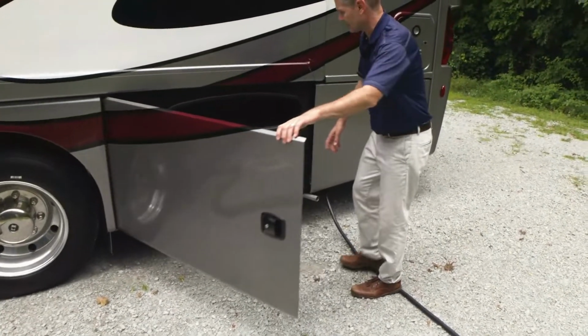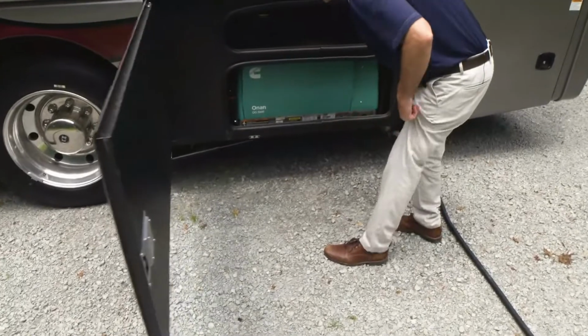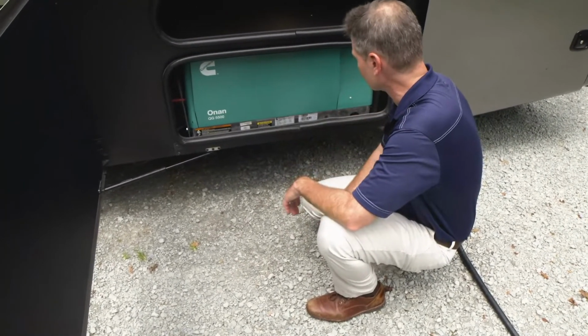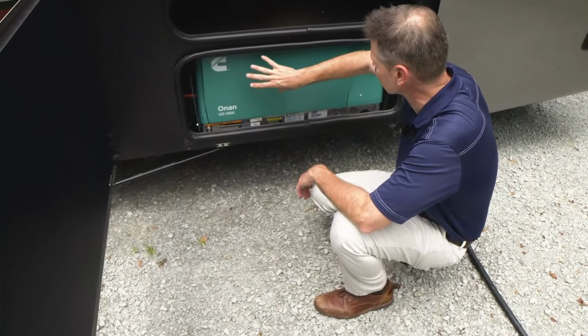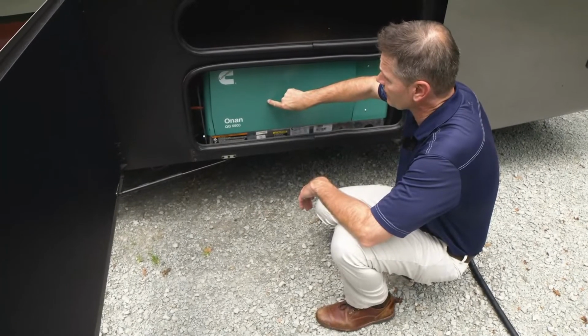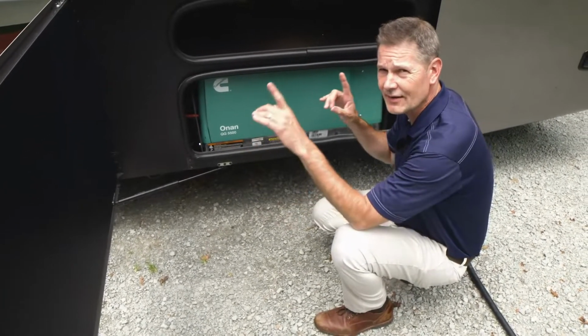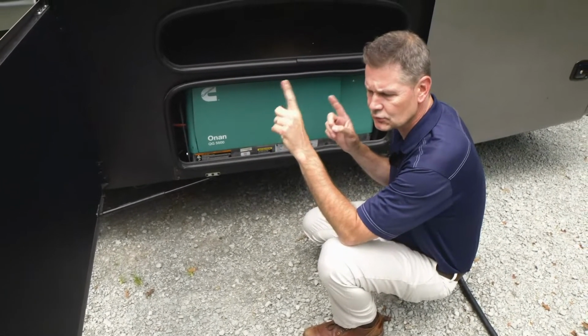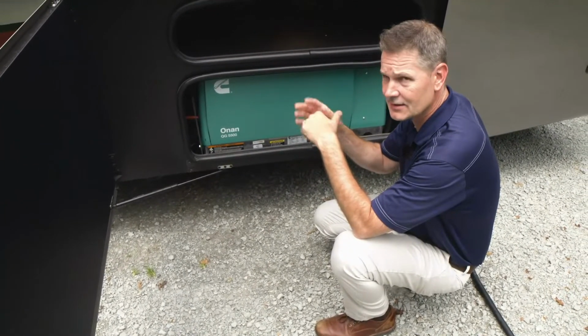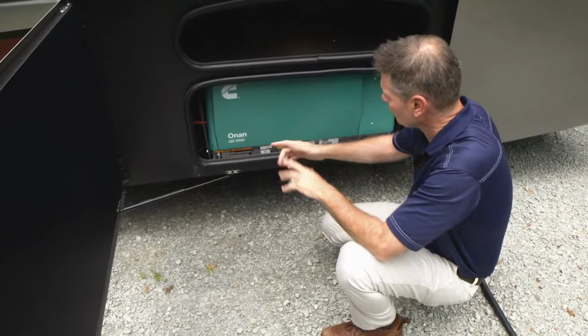As we move on, there is our quiet gas 5,500 watt generator. This will power everything in your Miramar. There's a maintenance schedule. Make sure that you are following your maintenance schedule as well. You can run your generator when you are driving down the road. You do have the 2 roof conditioners if you are traveling with more than 2 people, who are just the passenger and driver, and you want to keep the whole house cool.